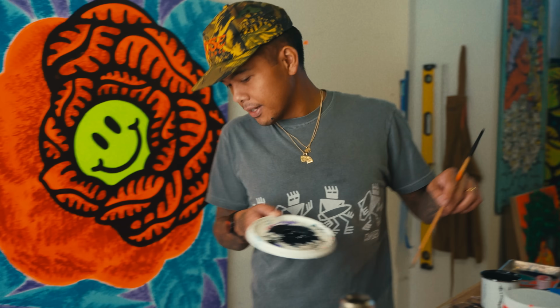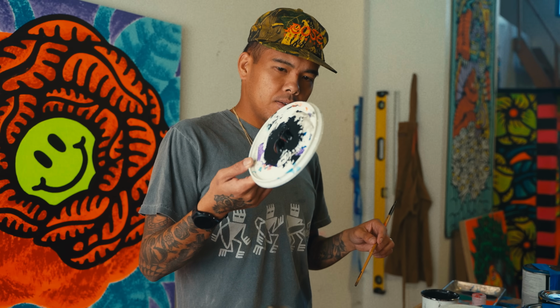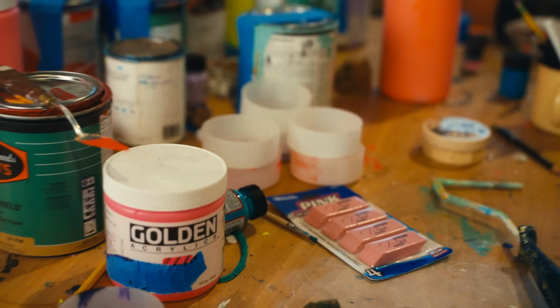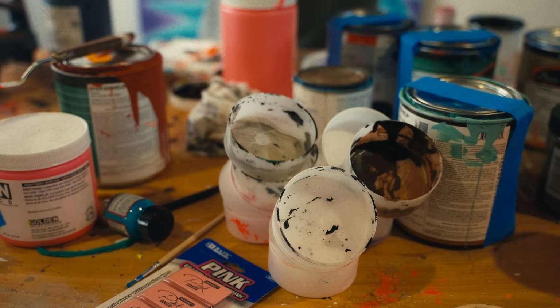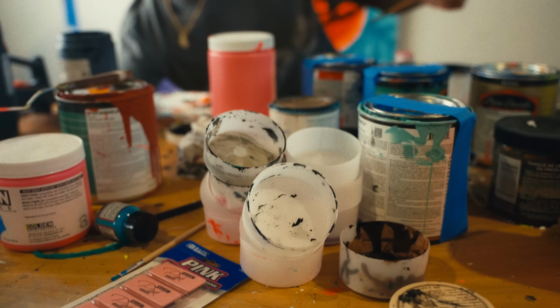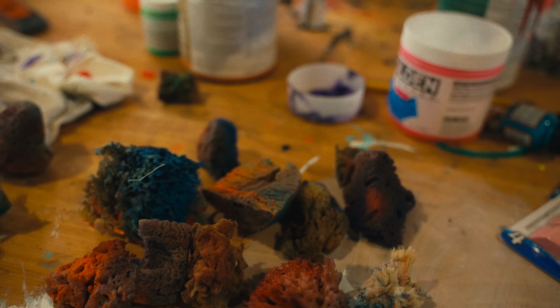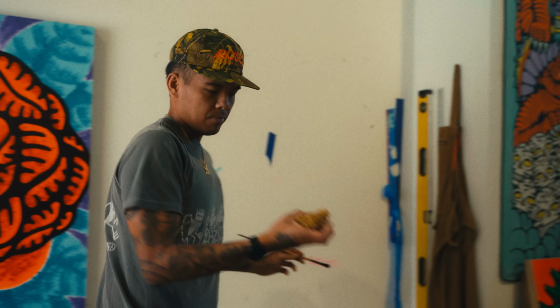Stuff like, I like using this. This is a lid from like a paint bucket that I just like using as my palette. These are from cinnamon rolls. Those are like paint holders? Yeah. Just the texture sponges that, I mean, they're super cheap. They're just cheap sponges.